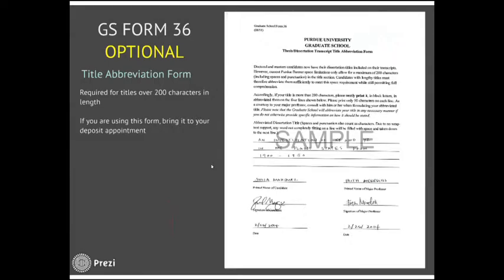So if that's the case, then you need to fill out this form before you come in for your final deposit appointment, and then at that time we'll take a look at it and take any necessary actions. But again, if you have over 200 characters, including spacing and punctuation, you must fill out the Grad School Form 36 and give it to us.